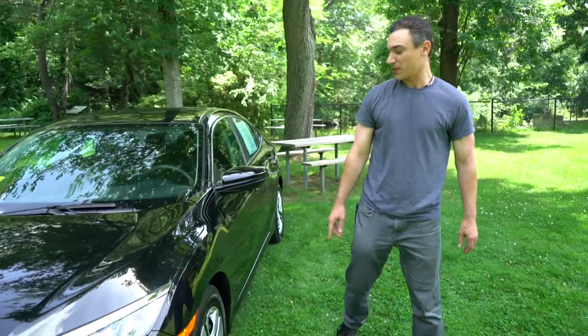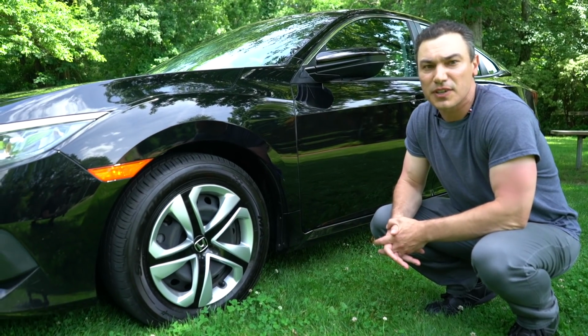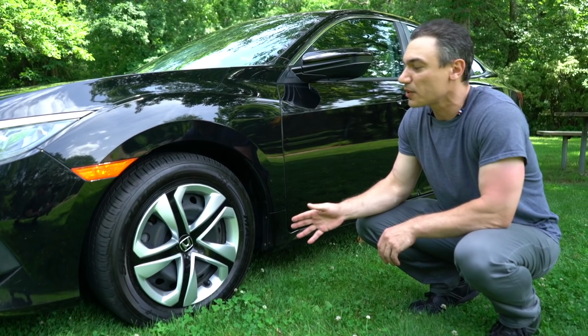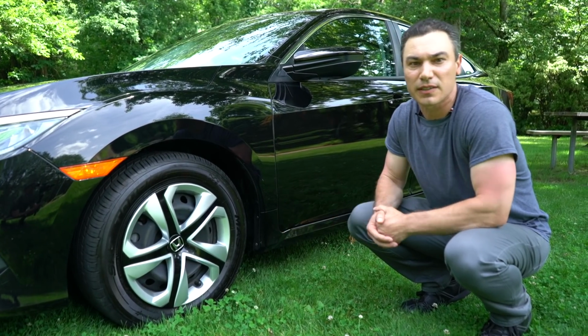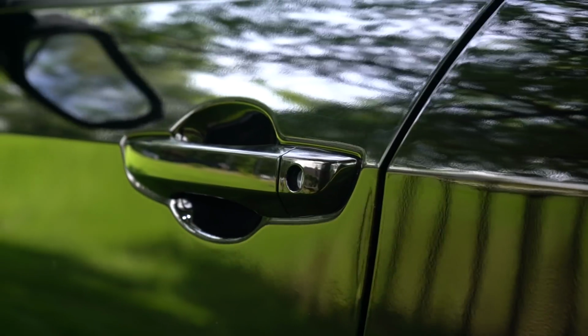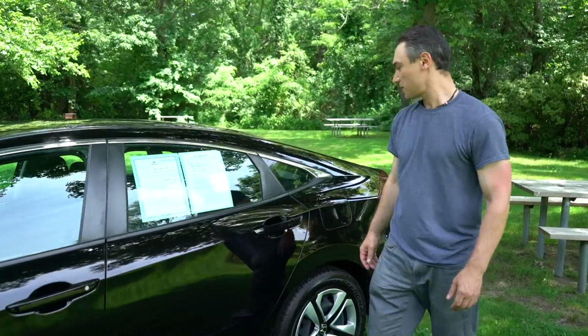Coming around the side over here, we have the 16-inch steel wheels with the hubcaps. I'm personally not a fan of it, but if you're okay with it, I'm okay with it. The good thing is, if you scratch these up, you can go buy more hubcaps pretty cheaply, and the car will look nice again. So, we have the black mirrors, the black door handles, which matches the car. That looks nice. We have the chrome going across the top of the windows over here.